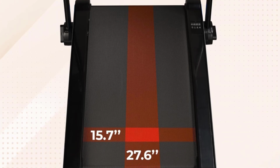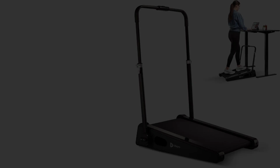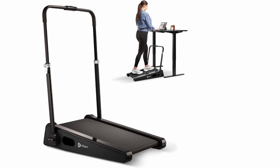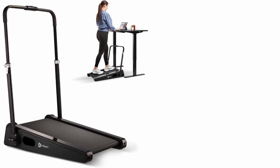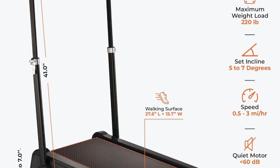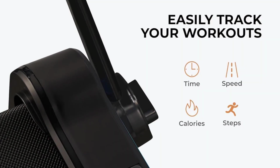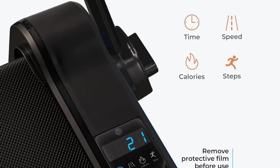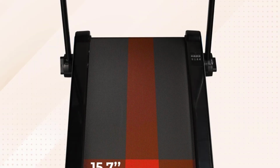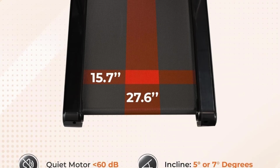With a maximum speed of 3 miles per hour and a 7-degree incline, users can elevate their workouts and stimulate metabolism effectively, making it ideal for adults looking to integrate exercise into their daily activities. This walking pad also features an adjustable speed setting and a user-friendly display panel to track calories burned, speed, and distance. Its easy storage capabilities, thanks to a foldable design and built-in wheels, ensure effortless portability and convenience, making it the perfect solution for those aiming to stay active in a busy lifestyle. A user manual is included to provide guidance.